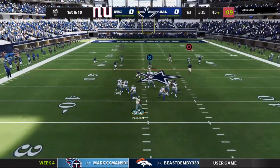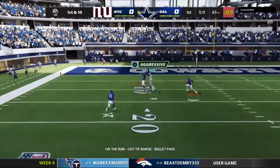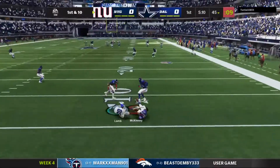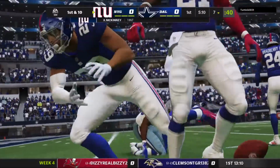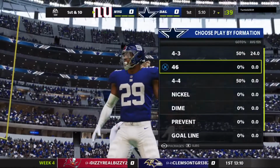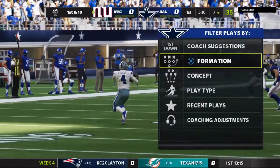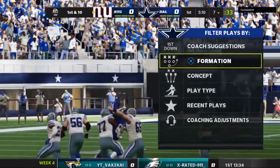Play action now, Prescott. He'll fire deep downfield for Lamb. Oh, you saw that one coming. It's intercepted, thrown back across his body. Picked off by Xavier McKinney. And the Giants are going to get the football here as they force the INT on the game's opening drive.